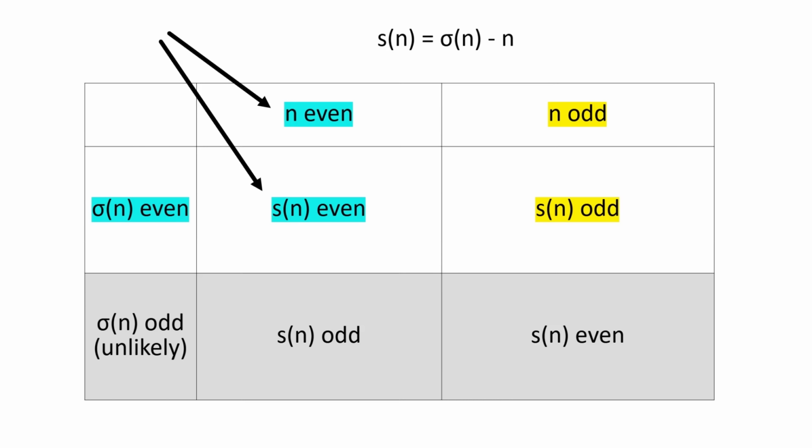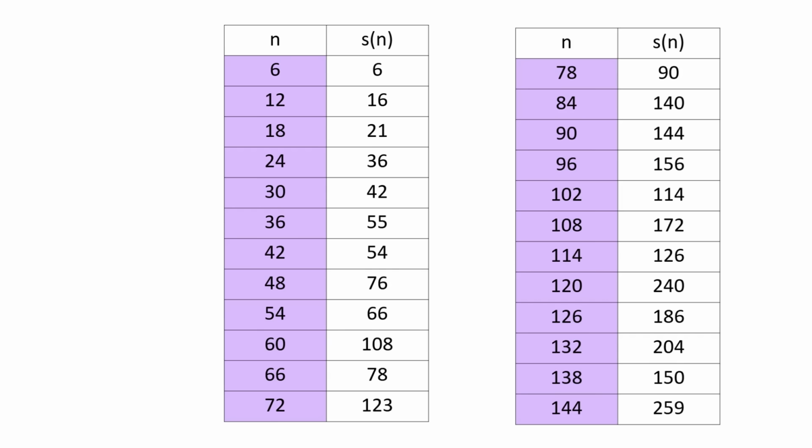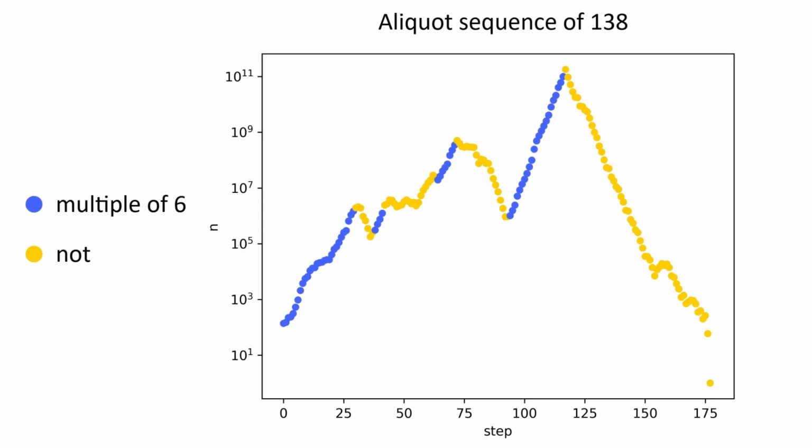A similar thing applies with 3. If even a single one of them is divisible by 3, sigma of n will be a multiple of 3, so if n is a multiple of 3, s of n usually is too. Combining these means it's pretty easy to get multiples of 6, whose aliquot sum is another multiple of 6. Being divisible by 6 already guarantees a number is abundant, so s of n can just keep going up and up. But if it does escape the multiples of 6, it's still possible to rise, but usually it goes back down.